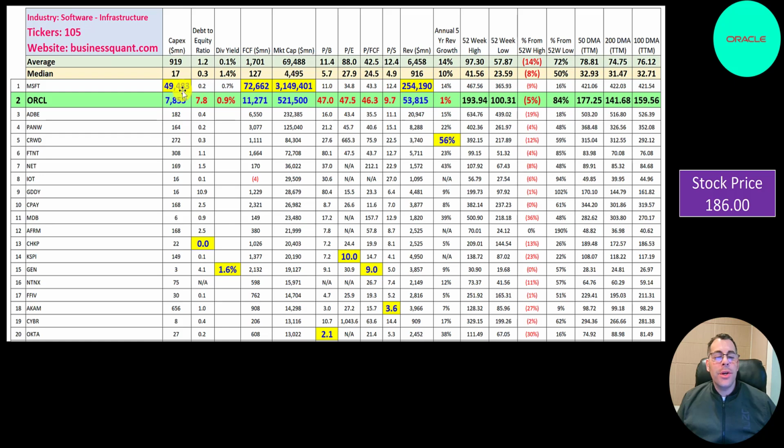They're really leveraged, debt to equity ratio of 7.8. That means for every dollar of equity, nearly $8 of debt. They pay a small dividend, one of 3 companies to pay a dividend in this industry. They generate a ton of free cash flow, much higher than median average. They're second in market cap, far behind Microsoft, far ahead of Adobe.